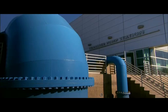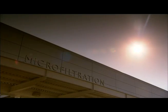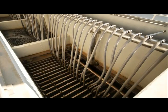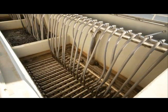The scientists face a major challenge, turning liquid sewage into safe drinking water. The answer? 2 special filtration systems. First, fibers filter out particles bigger than 0.2 microns. 1/300th as thick as a human hair.